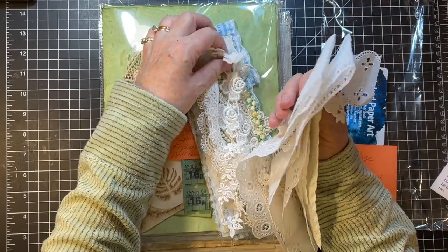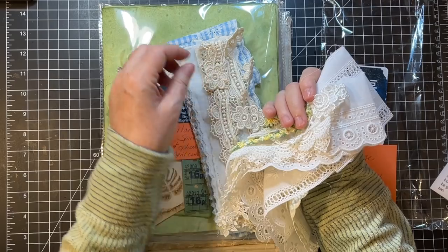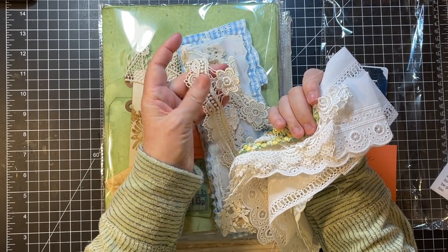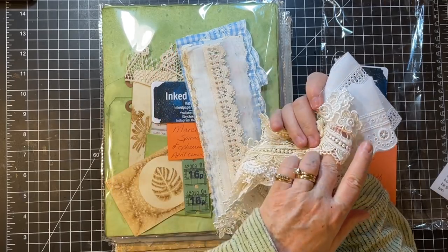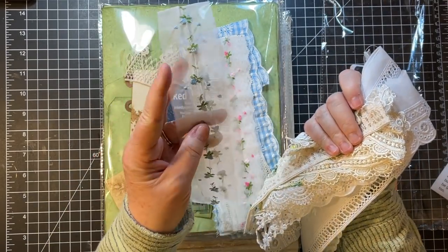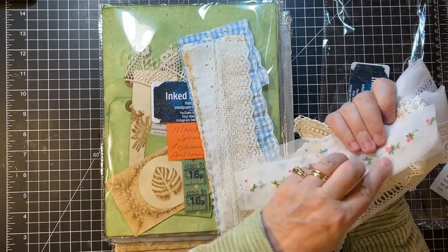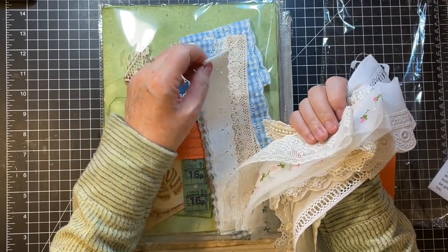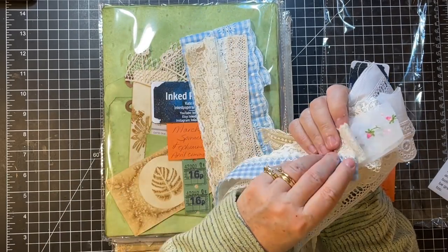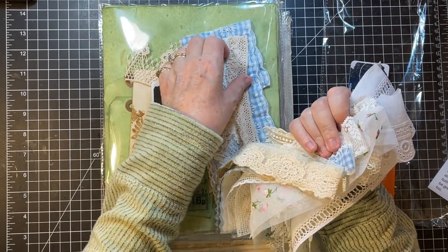Maybe we'll have to do a Forgotten Friday with little tiny ones. Look at this one. That's really cool. It's flipped up, but see that? Oh my goodness. Oh, look at this. Oh, these are gorgeous. I love the daintiness of those. And just all sorts of laces. Ooh, look at that pretty blue gingham. Ooh, that's going to be fun on a spring journal. Yes. Oh, thank you, Kate. I love all of them.